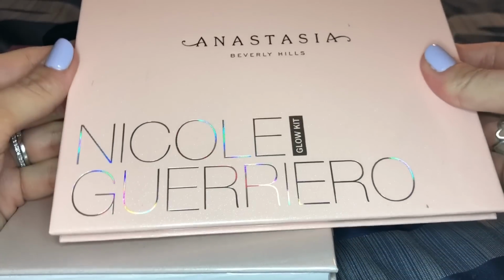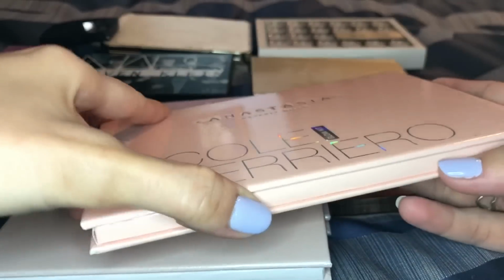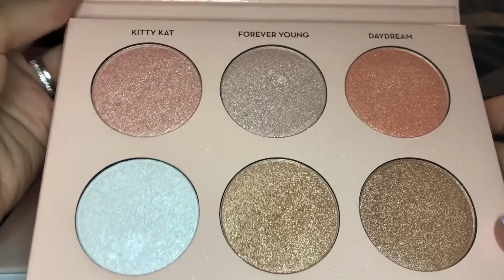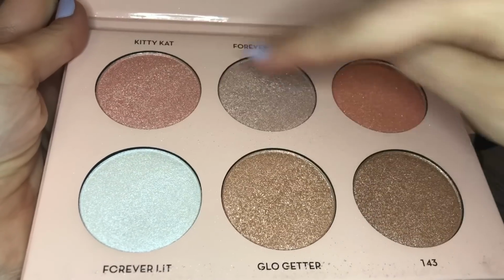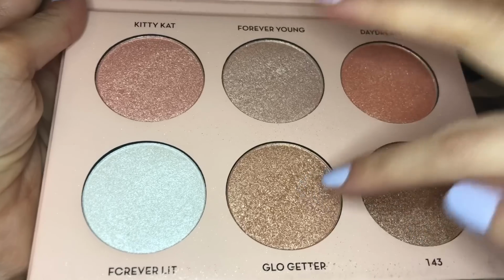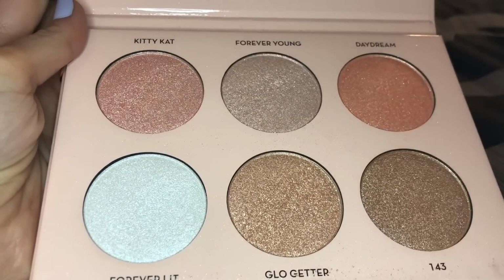This is the collab with Nicole Guerriero, who I love, and I'm really glad I got my hands on this because it was limited edition. This one is really beautiful. It has all these shades right here, and for sure some of these I can't use as highlights. I really can kind of use this side right here. Sometimes this is a little too dark for me, but I can kind of make it work if I mix it with some of the lighter ones.